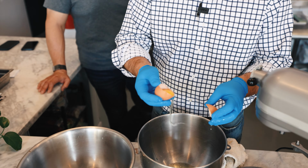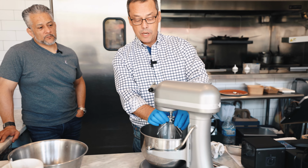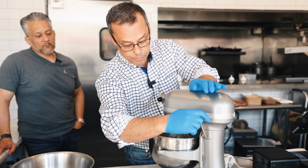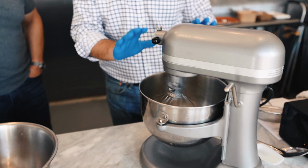There we go. So we're gonna add a little pinch of salt, okay? Okay, just a little bit to help the mix of the egg whites, so it becomes more firm and fluffy. Okay, so we're gonna whip it up at a high speed. We let it go for a moment.